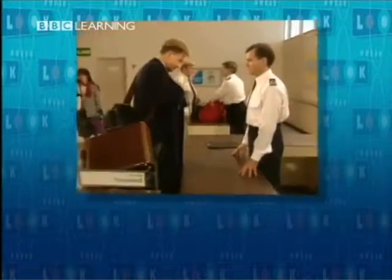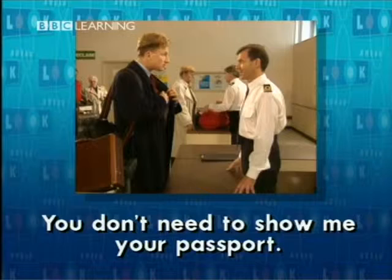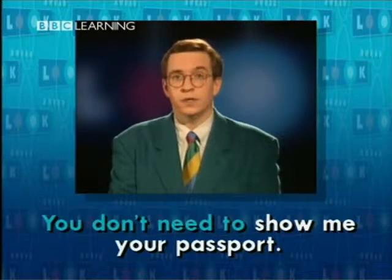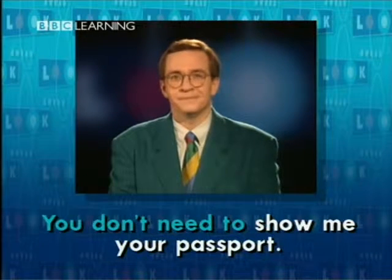When Carl offered to show his passport to the customs officer, this is what the customs officer said. That's all right, sir. You don't need to show me your passport. You don't need to. It is not necessary. Carl didn't need to show his passport at customs. Where do you need to show your passport? At immigration.